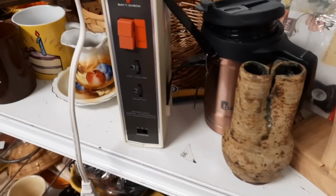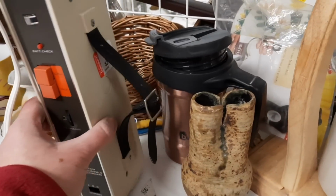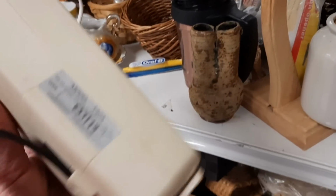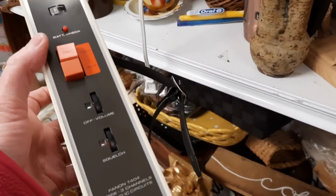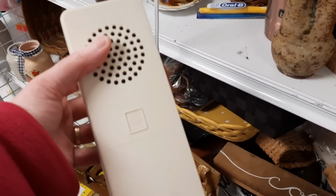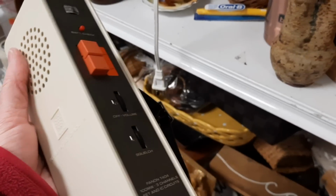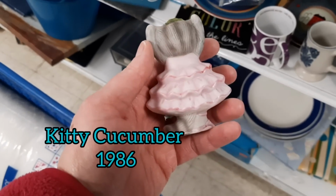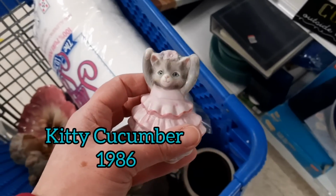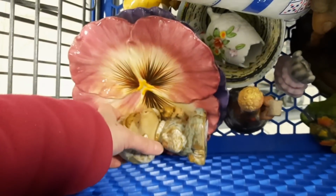Some art pottery. And then there was this phone, and it reminded me of the phones that people who work on the telephone lines use. And I kind of looked it up, really not very detailed, and I couldn't really find anything about it. So I decided to pick up this kitty cucumber figurine instead of the vintage telephone walkie-talkie thing.